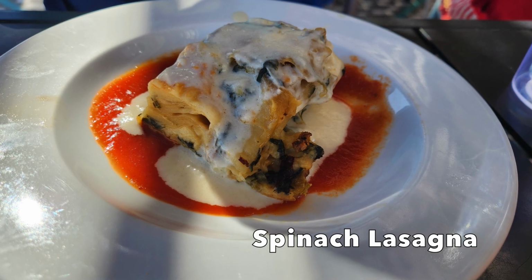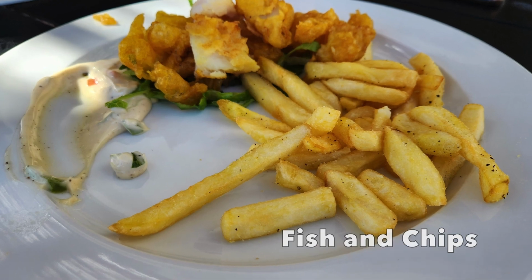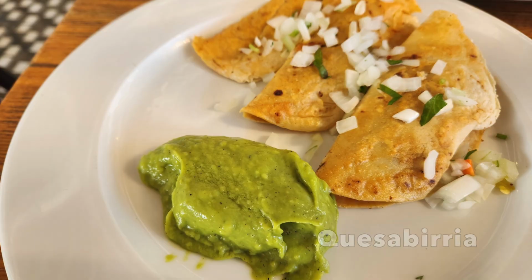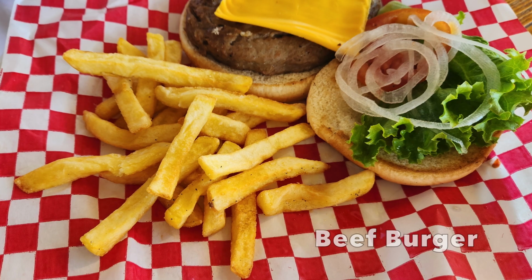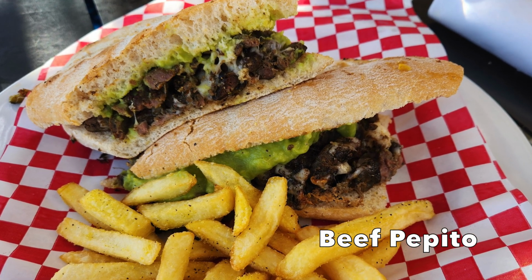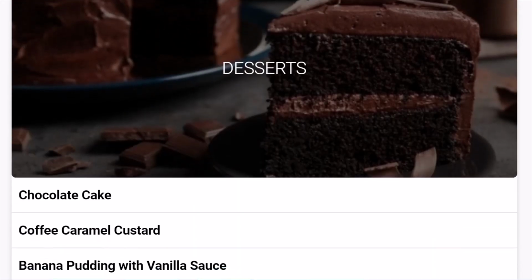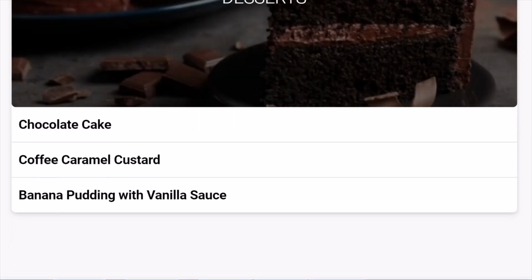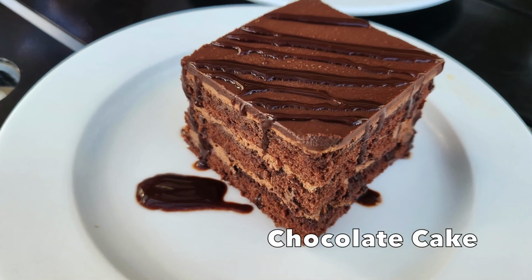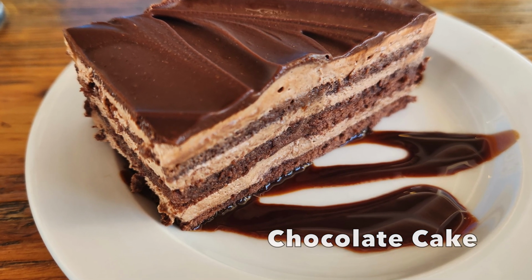I tried the spinach lasagna, the fish and chips, the whole fried fish, the chili dog, the quesadilla, the beef burger, and the best lunch item, the beef pepito sandwich. For dessert, they didn't have the banana pudding with vanilla sauce, but I did try the coffee caramel custard and 2 types of chocolate cake. Both were delicious. Vela is recommended, but you likely won't have much of a choice since lunch options are slim at Ocean Riviera Paradise.